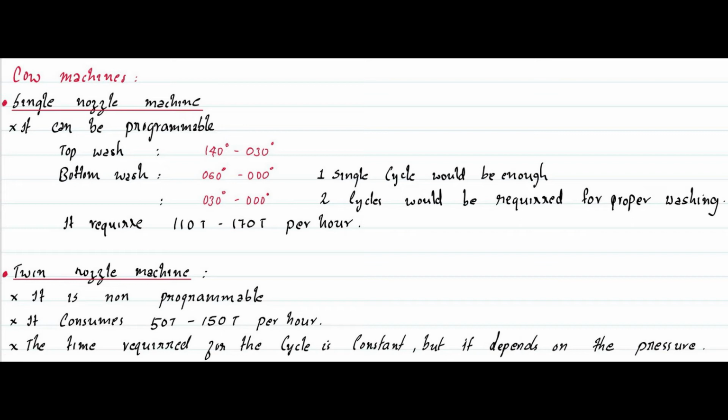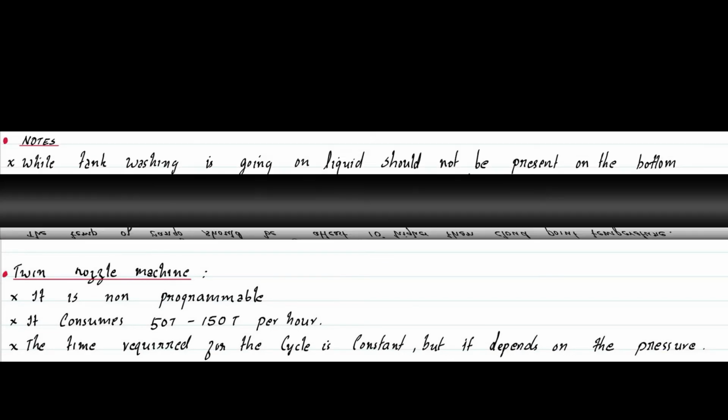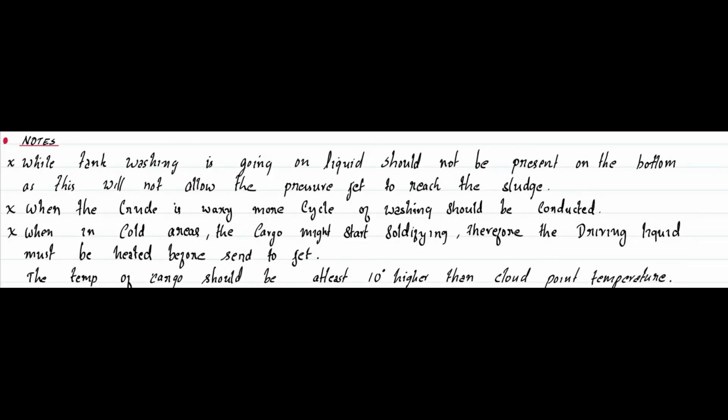When we are in a colder region, the cargo might get solidified. So the cargo that we are using should be heated before using it as a driving fluid. And the temperature of the cargo should be at least 10 degrees higher than the cloud point temperature. Cloud point temperature is the temperature at which the crude oil wax and associated oil phase get separated from the bulk liquid phase of the cargo. It means that the wax gets separated from the liquid phase and gets sedimented on the bottom or on the side bulkheads. This is one of the criteria used to calculate the sludging criteria of the cargo.